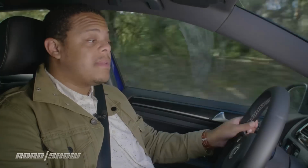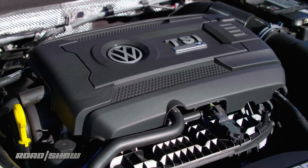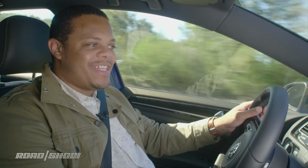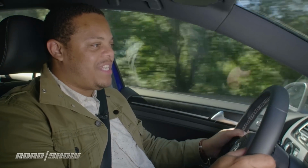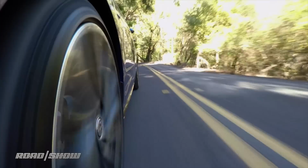I guess the best place to start is going to be in the engine bay, where like the GTI, it's powered by a 2-liter turbocharged 4-cylinder engine. However, in this case, it's been amped up to output 292 horsepower and 280 pound-feet of torque. That's like a 70 horsepower gain over the GTI, and it makes good use of it, sending it through its 4Motion all-wheel drive system where the rubber meets the road.